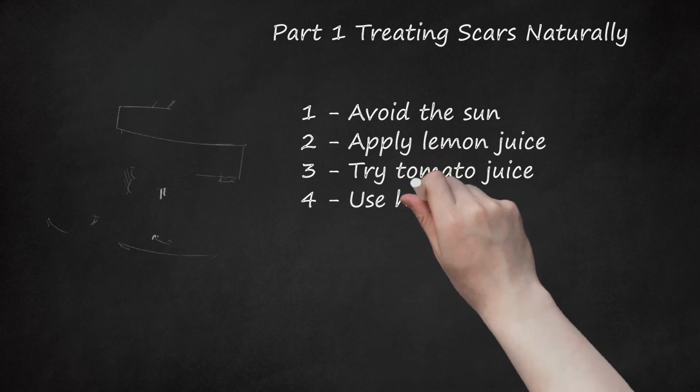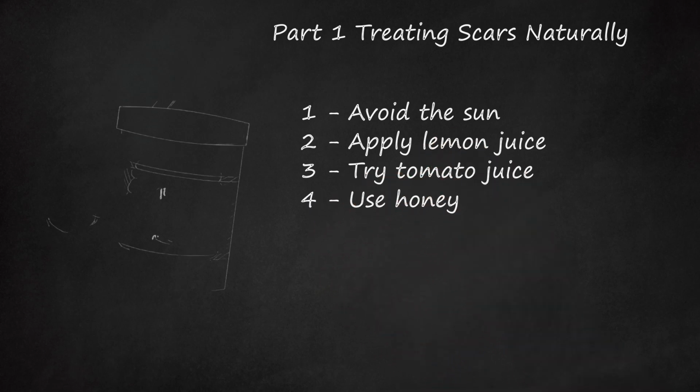4. Use honey. Honey is a natural moisturizer. Honey can help treat skin wounds and regenerate skin tissue. Honey also has beneficial antibacterial and antifungal properties that can halt bacteria and fungus from exacerbating scars.